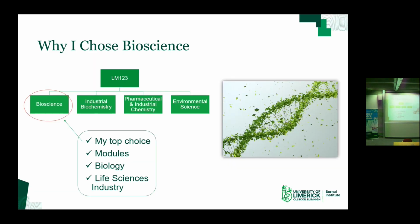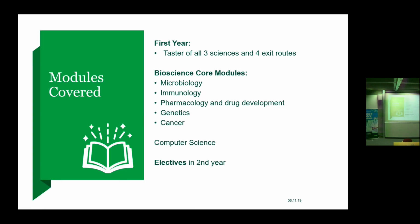So as I said, I started off in the general entry course, and then at the end of first year, I went into the bioscience exit route. So going into it, I already knew that I wanted to do bioscience because biology was my favorite subject in Leaving Cert. It was also my top subject, and based on the modules that we were going to be covering, I knew that it was something that I would be really interested in. And also it had to do with the life sciences industry that the course would eventually bring me into. It's an ever developing and super exciting field, and so I knew that it was something that I'd love to be a part of, and so that's why I ended up choosing it as my exit route.